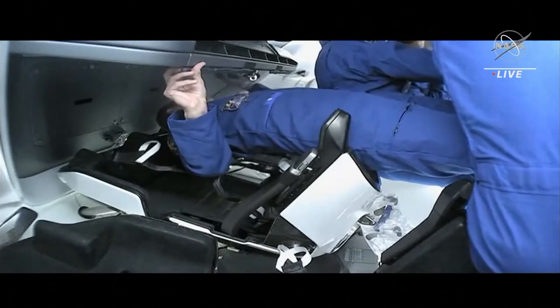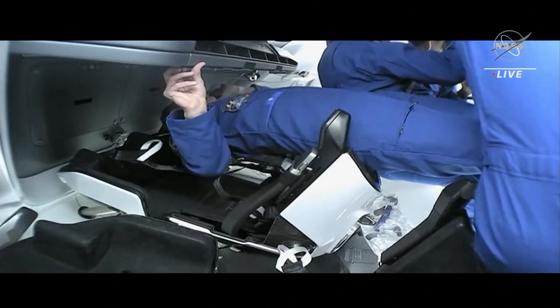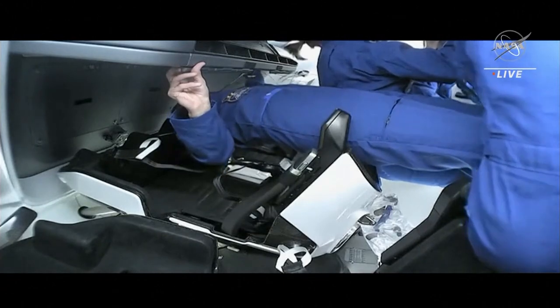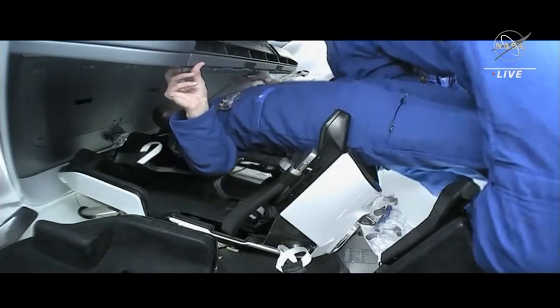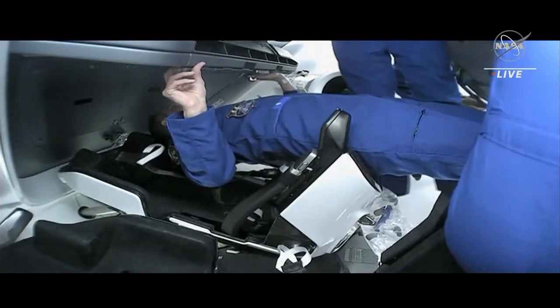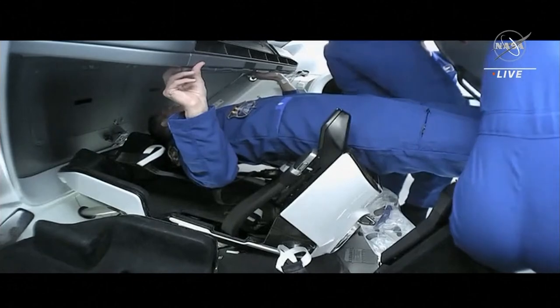SpaceX Endurance, the hatch is open. Copy. We see the same.